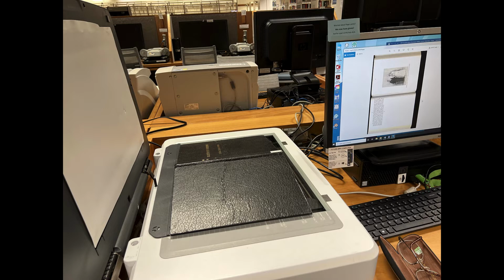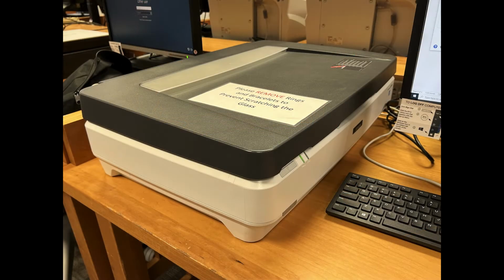You can lift the document cover straight up and remove it to make it easier to align the original. When you have finished scanning, replace the document cover in the reverse order that you removed it. If your original is very thick or curled at the edges, you can cover the edges with paper to block external light as you scan.